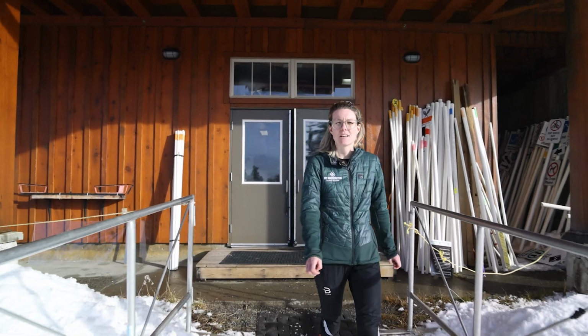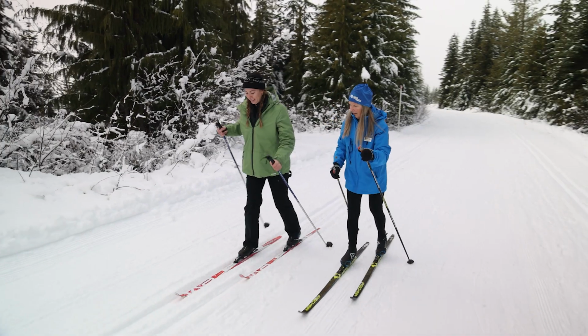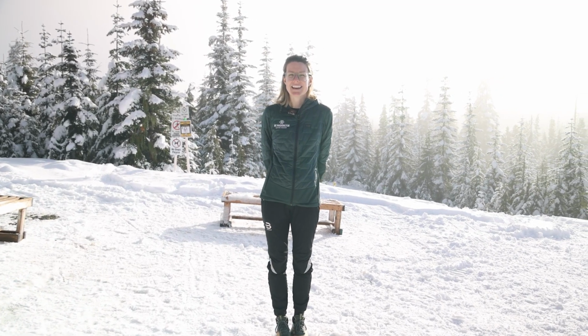Mount Washington offers a number of return programs to continue your progression, including our Learn to Glide package. We're looking forward to welcoming all the fresh faces to the Nordic Centre, and have fun out there!